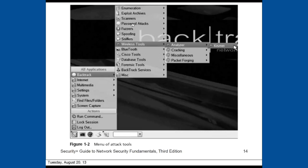Cisco tools they've got out there for routers and hacking into routers, hacking into switches.